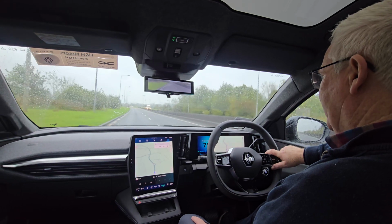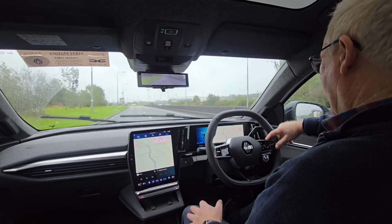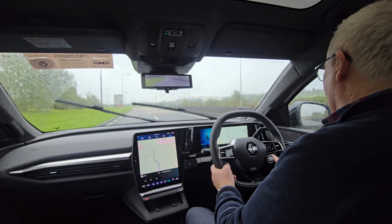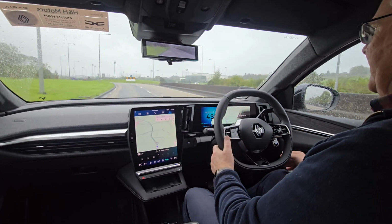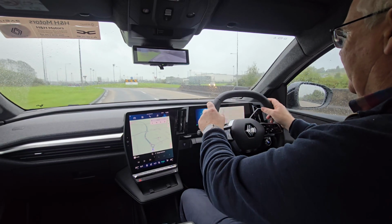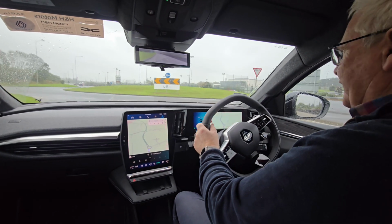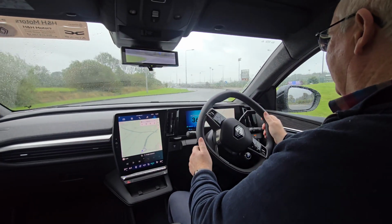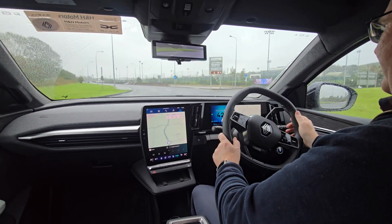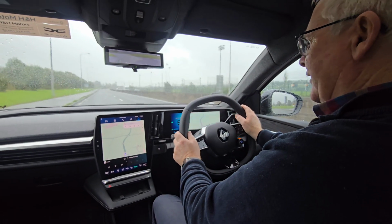The steering wheel just gives you a little bit of a vibration, not too much. But as I said before, you can turn this off by pressing it to confirm, and all safety systems are now off. Well done to Renault for that. So you don't have to go into menus looking for it, you just activate it and away you go. Yeah, I like the indicator tick. I like that. Very nice.